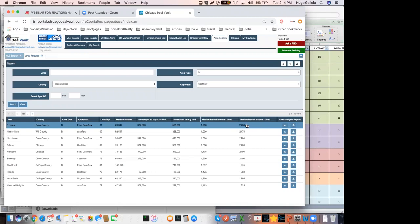So basically, if you don't meet the 1% rule of thumb, your numbers are not going to work. You're going to be losing money. So your mortgage and your operating expenses to run the property are going to be higher than what you collect in rent. Therefore, you're going to be losing money.